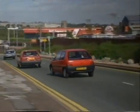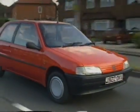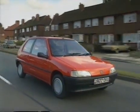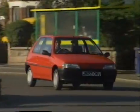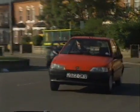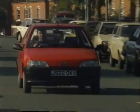Now, obviously, with such a huge market, there's going to be some intense competition. Bestseller in the sector is Ford's Fiesta, followed by Rover's Metro, the Peugeot 205, the Vauxhall Nova and the Nissan Micra. Those 5 cars make up more than 70% of the market, and it's those 5 the 106 has to crack if it's to succeed.